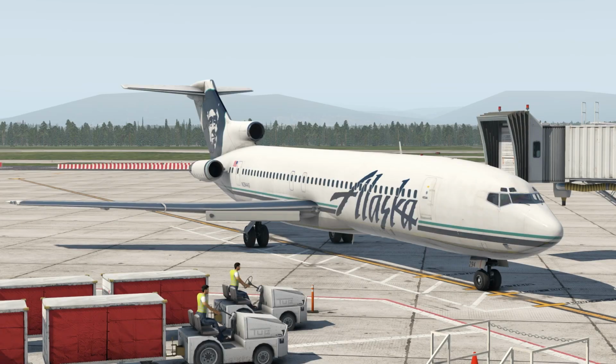Welcome aboard the FlyJSim Boeing 727, an add-on that doesn't really get a whole lot of love these days, probably mostly because it's still only available for X-Plane 11. But no matter, today we're going to take it on a trip from Vancouver, BC to Portland, Oregon. Fairly quick trip, block time should be about an hour.